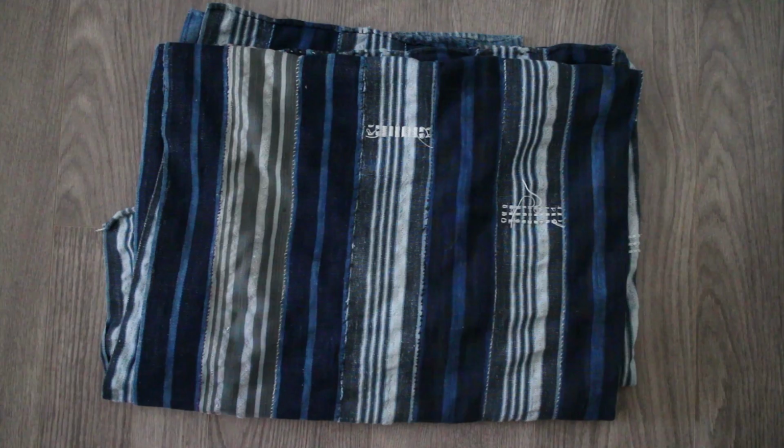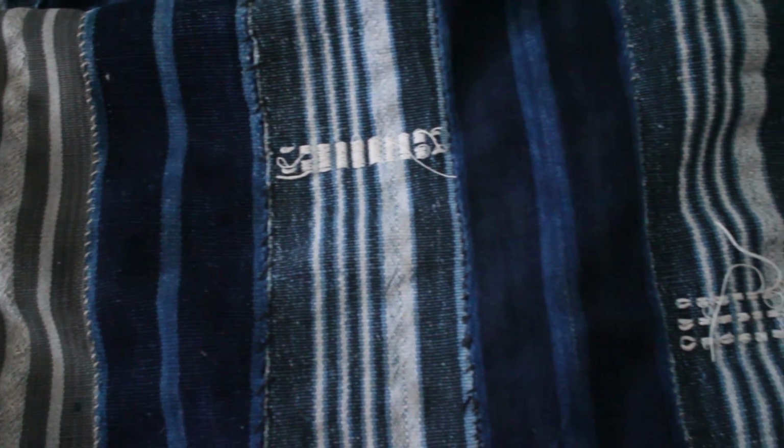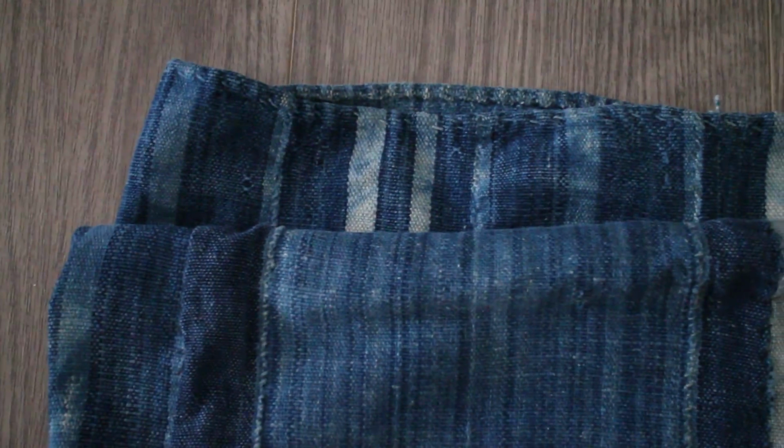So it's this vintage kind of indigo fabric. This one's really cool because it has some different stitching detail on it. This particular one is different scraps of fabric that were sewn together, so that's kind of fun and different. And then I really love this one. It's more of just a denim-y pattern. I mean, it has one stripe down it, but for the most part it's solid.